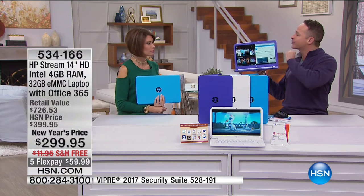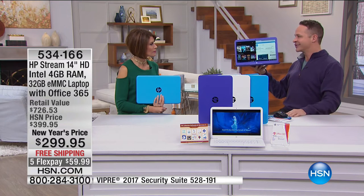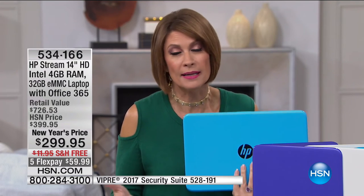Right. And now the screen is the size it used to be. They were like 11 inches or 13 inches. The number one selling screen size in America is a 15-inch screen. This is a 14-inch screen, so it's essentially the same size. And I think the difference with some of the bigger laptops is they do a lot of things that a lot of people just don't need. This is going to do everything you need.